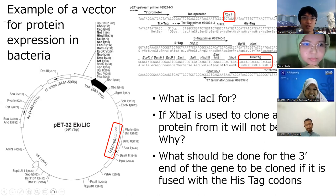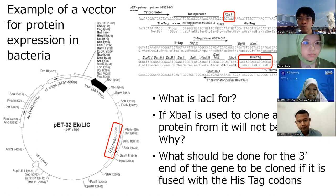This is a vector for protein expression in bacteria, and E. coli, Escherichia coli, is the most often used bacterial host for this vector. And we have to choose an appropriate host for this vector also. The host E. coli strain must have T7 RNA polymerase. So that kind of specific host cells must be used for this vector.